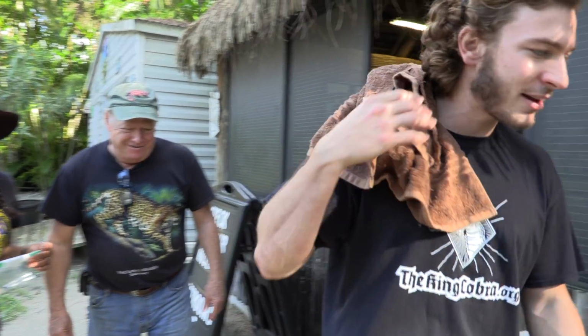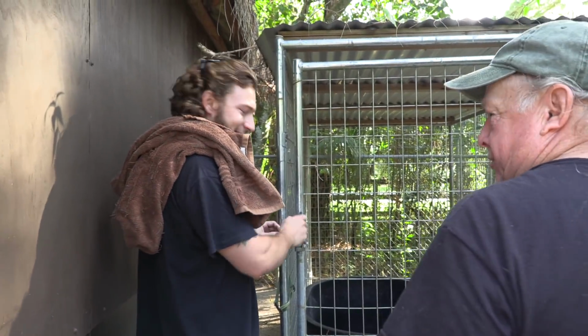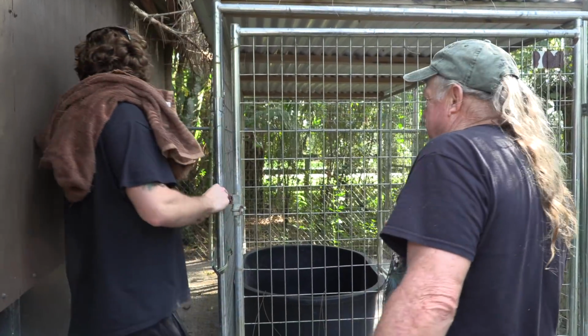So let's go get that alligator. He's over here in this little holding area. So we have a towel with us. Get in there and get it. Yeah, I'm gonna go in and get the gator. He's over here.